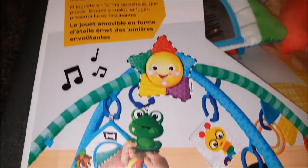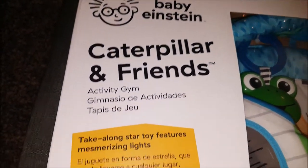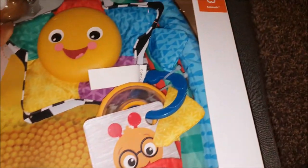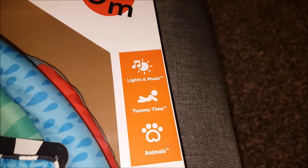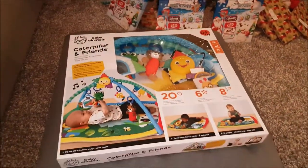Let the discovery begin with Caterpillar and Friends. This gym offers lay and play, tummy time and sit and play. This large, soft play mat features classical music, dancing lights, and 6 activities so baby will be engaged for hours of play. For tummy time, there is real-life imagery on the washable play mat.